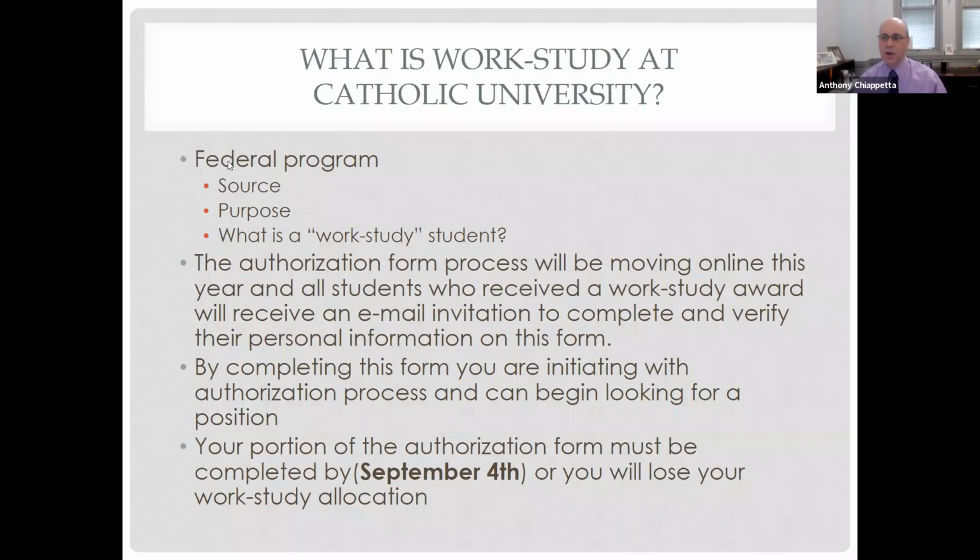So the first thing is, what is work study here at Catholic? Basically, it's a federal program run through the Department of Education. It is set up to help students not only pay for college and earn some money, but also learn office skills and work skills, and expand their opportunities. So it's a really good learning experience as well as an opportunity to gain some money towards paying for school or whatever else you need.